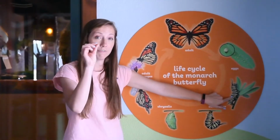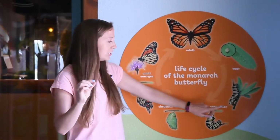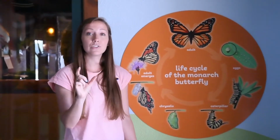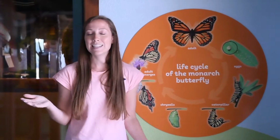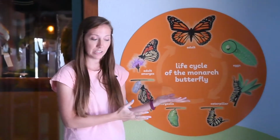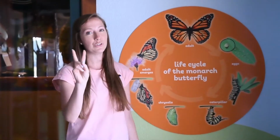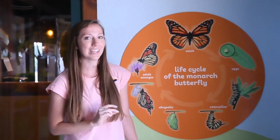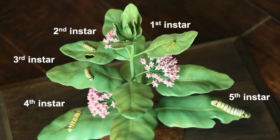The caterpillars start off very, very small, but by the time they're ready to go into their chrysalis, they are a lot larger. So it takes about 2 weeks, and they eat so much and grow so much. It's the equivalent of if a human infant grew to be the size of a school bus in just 2 weeks. So expect a lot of change and growth with your caterpillar. The caterpillars will actually go through 5 different instars. So an instar is just the different sizes of the caterpillar. So it'll shed its skin, and there'll be 5 different sizes of the caterpillar.